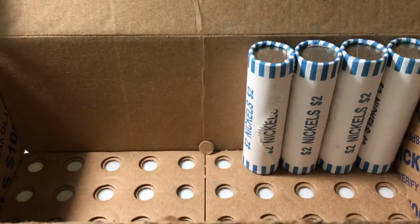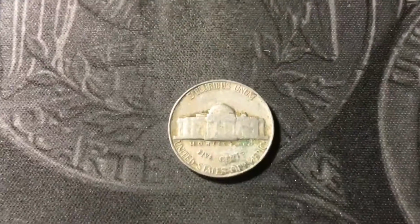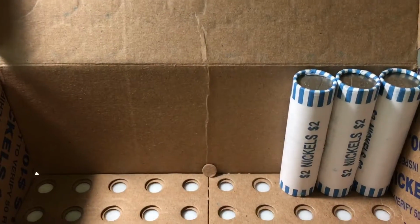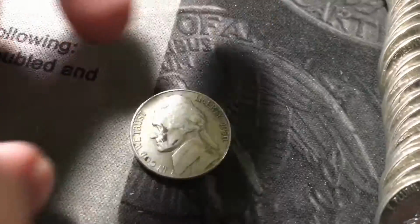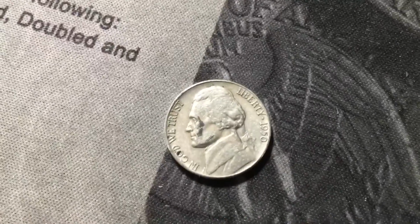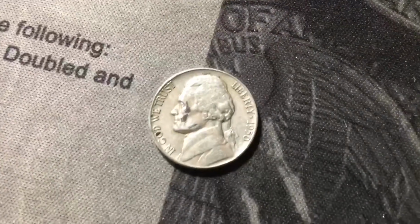Roll number 46, had a nickel from 1946, and it's a Philly. Roll number 47, second coin in the roll, is a 1950. 1950 Philadelphia is a semi-key date, and 1950D is the rarest Jefferson nickel. Let's see what we have. And it's a Philly, but still, a 1950 Philly, definitely a nickel you don't see too often.